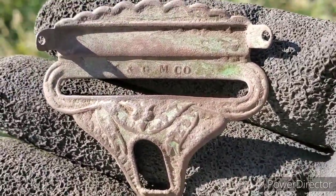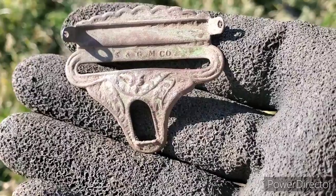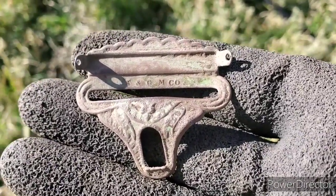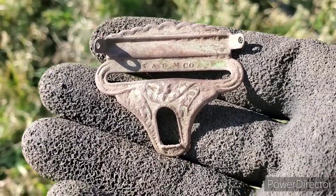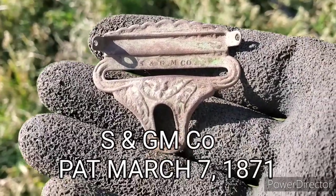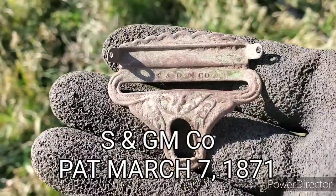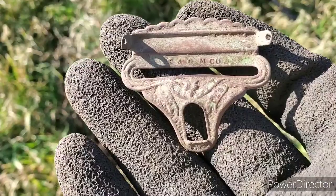So another great find. I took a couple minutes to clean this up. It is from the S&GM Co. company. Looked up very quickly online to see what information I could find. Appears to be a suspender clip from the 1870s or so. Great find. Excited about this one as well.